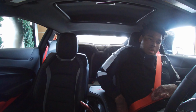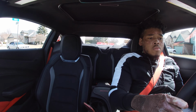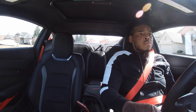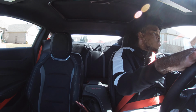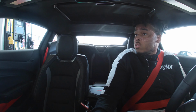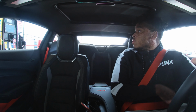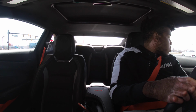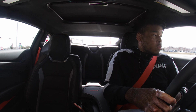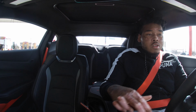Tuner did his thing. Now we just gotta go fill it up with some E. So filling up the tank only costed me, what was that, $26? So that was pretty cheap.